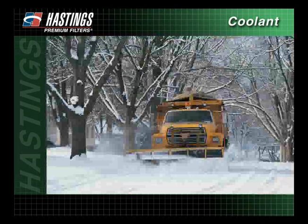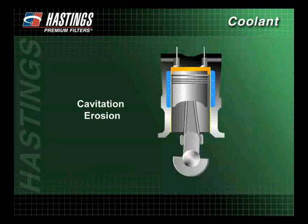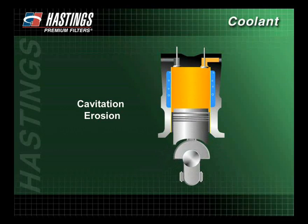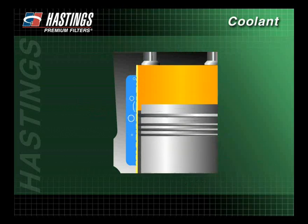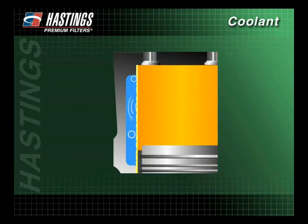A properly maintained cooling system is important in protecting these engine components against cavitation erosion, corrosion, rust, and scale, which can cause reduced heat exchange and lower engine efficiency. Cavitation erosion results in the pitting and wearing out of the cylinder liners. During all cycles, the engine piston experiences side blows from the connecting rod as it moves side to side to rotate the crankshaft. These side blows, commonly called piston slap, cause vapor bubbles to form next to the liner. As the liner moves back toward the coolant, the vapor bubbles implode on the inside surface of the liner. This causes a scouring or drilling action known as cavitation erosion.